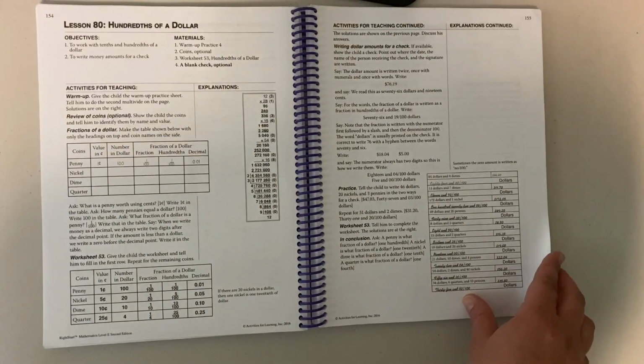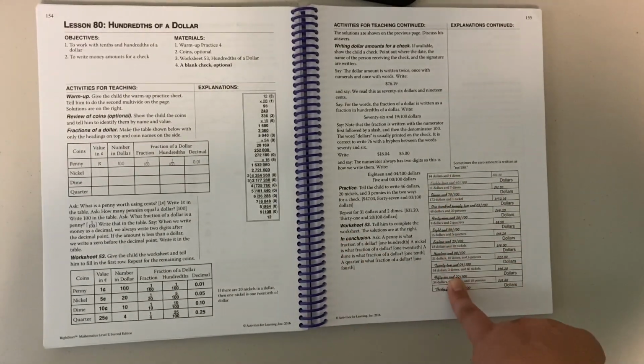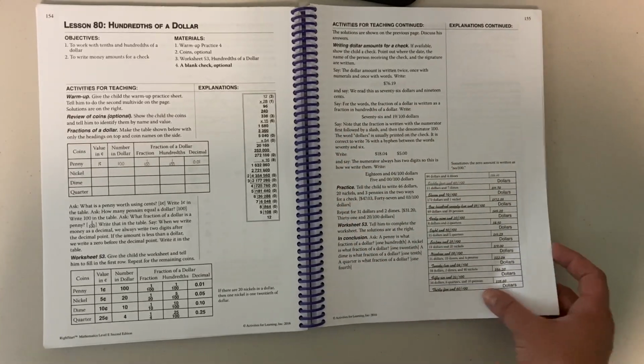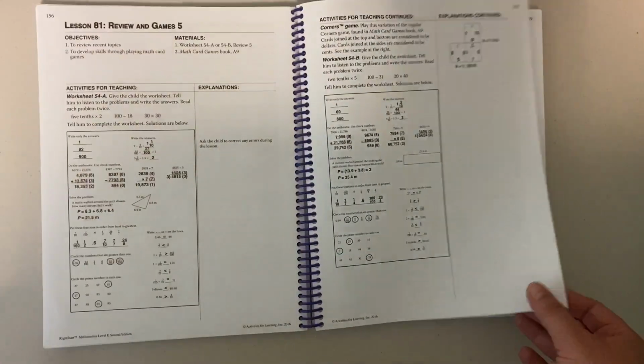So my decimals and fractions, here's the one where this has to do with writing a check. And so I pulled out my checkbook and showed how you write a check. So that was a fun, real life lesson there.